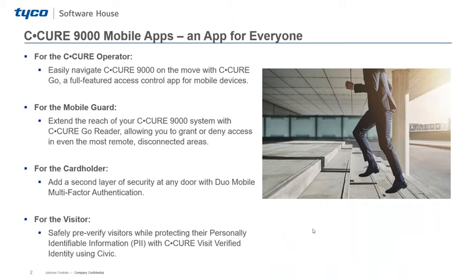For card holders, they don't need C.CURE features like an operator. They just want to get through a door quickly with a second factor of authentication. And then finally, visitors have a whole separate set of use cases, where they want to be able to quickly check in and protect their personal ID and other information. So you'll see a few different apps as we go through here, each with their own use case.